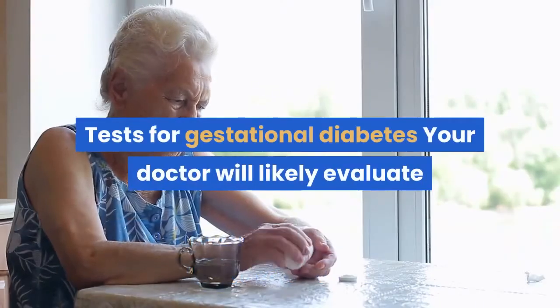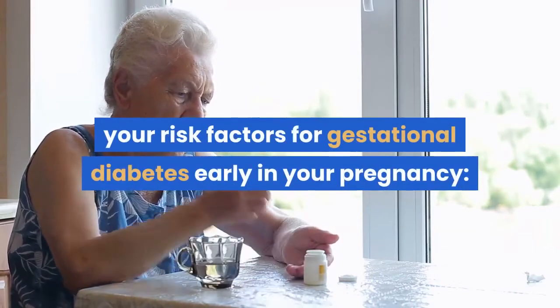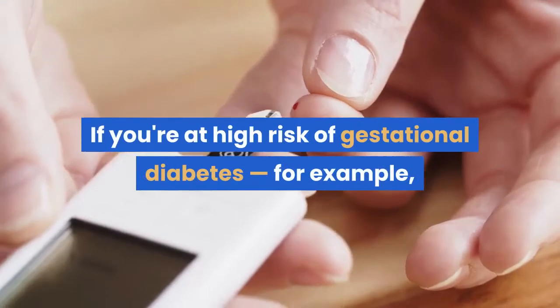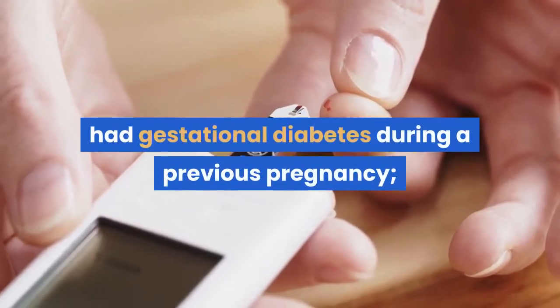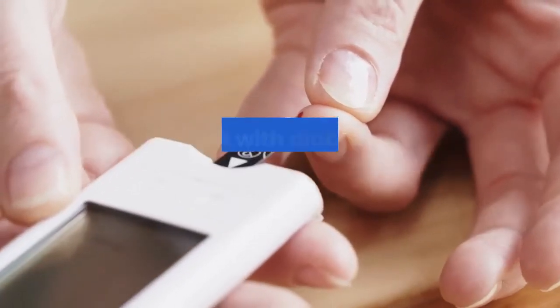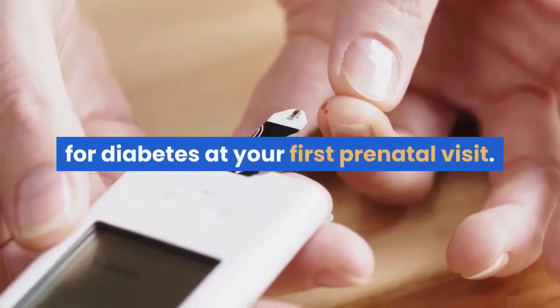Tests for gestational diabetes. Your doctor will likely evaluate your risk factors for gestational diabetes early in your pregnancy. If you're at high risk of gestational diabetes, for example, if you were obese at the start of your pregnancy, you had gestational diabetes during a previous pregnancy, or you have a mother, father, sibling or child with diabetes, your doctor may test for diabetes at your first prenatal visit.